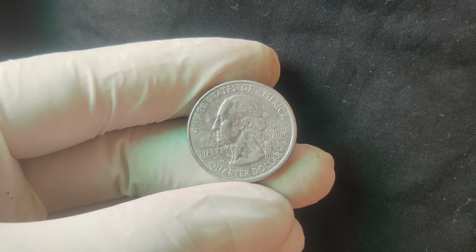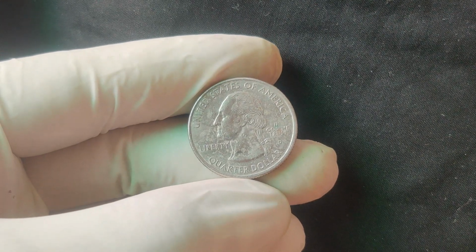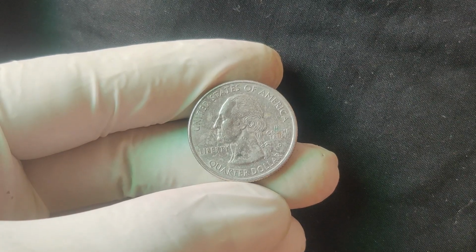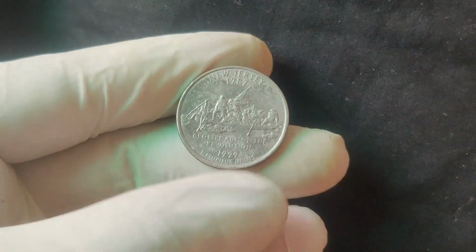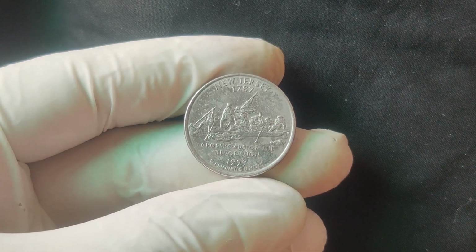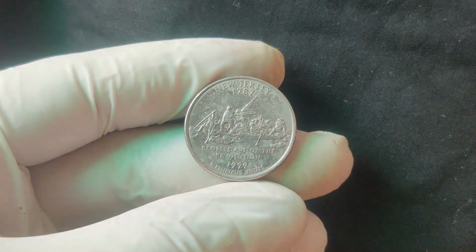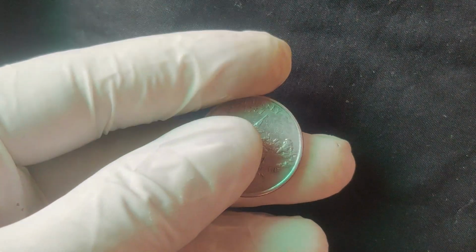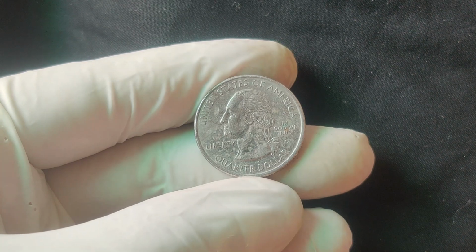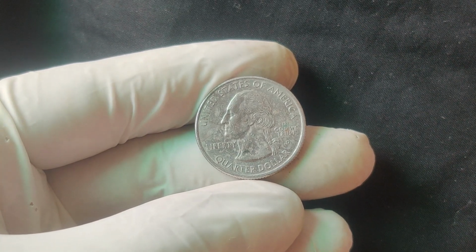And there you have it, folks, the incredible story of the 1999 D Mint Mark quarter that's now worth a whopping $1.5 million. From its humble origins as part of the 50-state quarters program to becoming a coveted treasure due to a rare mint error, this coin is proof that history and rarity can drive unimaginable value in the coin collecting world.